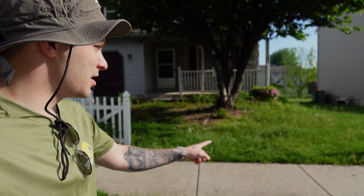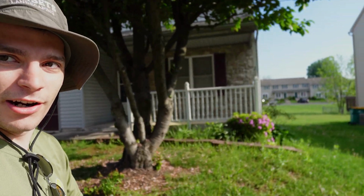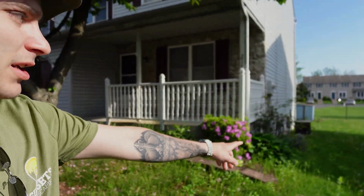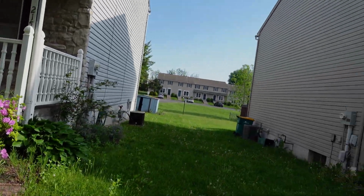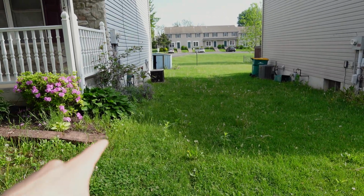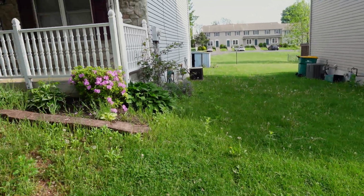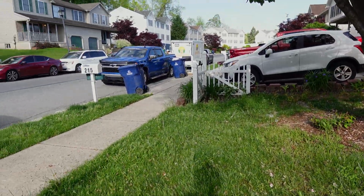You can kind of see everything's growing really quick, especially when it rains out here. So we're gonna get everything looking good, back in order. And you'll definitely be able to tell the difference between her property that we're gonna be cutting and even the neighbors, and see that difference really well once we're done.